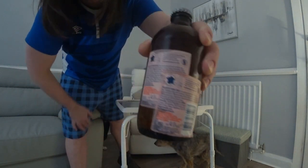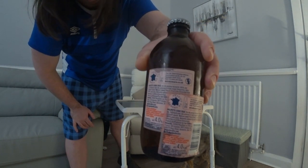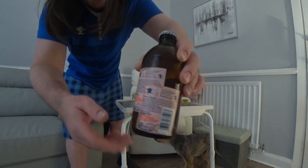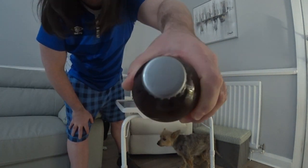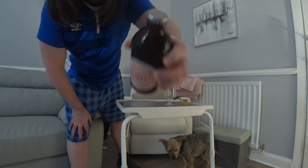And for some reason they've given us two fucking labels on the back. Didn't think this one through, did they? It's the same label as well. Also, it's a really disappointing bottle top.